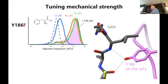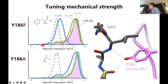Now, phenylalanine is great. We've eliminated this pair of hydrogen bonds that exist here. Next, we wanted to probe the role of this actual aromatic ring here. And so we made another mutation where we changed this specific position right here. We got rid of the ring. And now at this position, we've encoded alanine, so Y186A. And so what we see now when we eliminate both the hydrogen bonds and the ring is a receptor that is really trigger happy, something that 12 piconewtons is able to activate to a very strong extent. And now it really can tell no difference between 43 and 54 piconewtons.